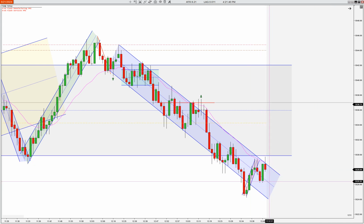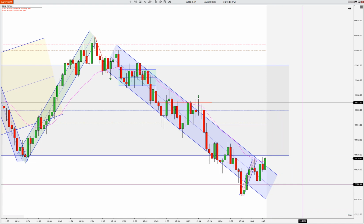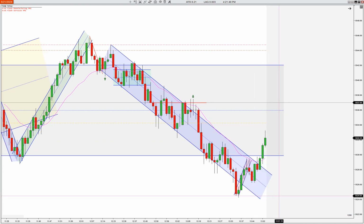It definitely looks good locally, just from a two legs back perspective, and the signal bar and setup bar look nice, but I would avoid that. It doesn't trigger anyway, so no harm, no foul. You don't get tricked into that one.